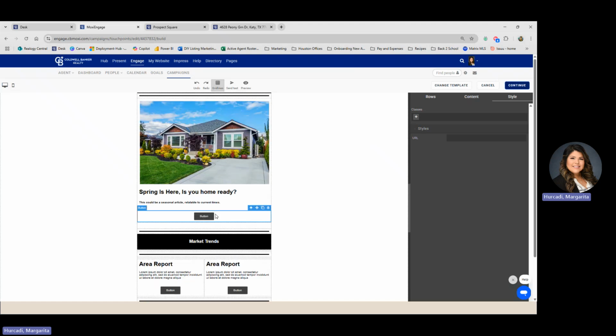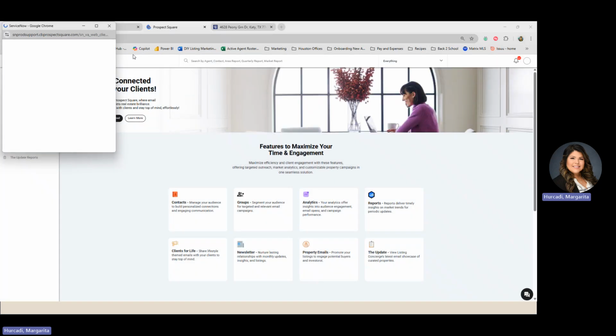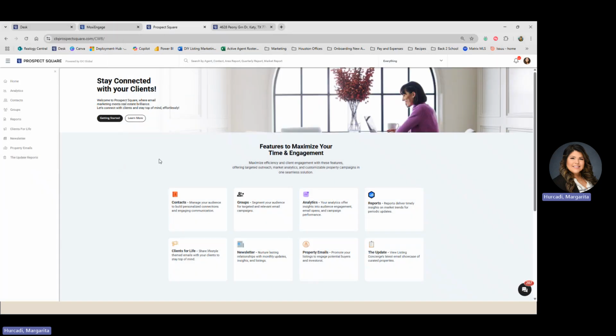Now, if you're curious about where do I get an article, I want to give you a little idea. In Prospect Square, there is a different newsletter that goes out. So if you're wanting to use any of those assets or any of those articles listed there, you can. This is just an idea.